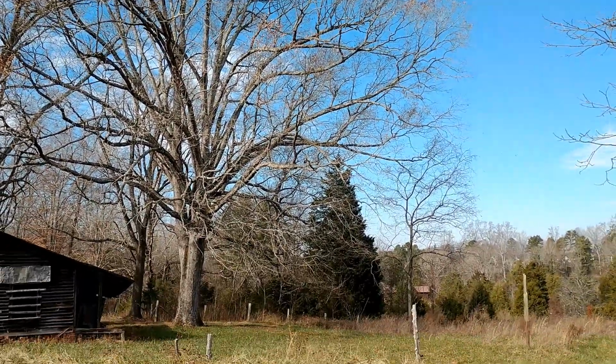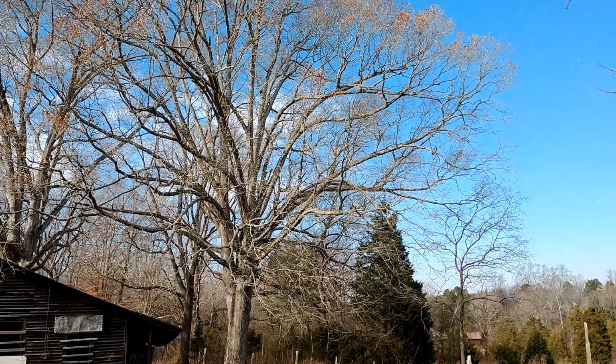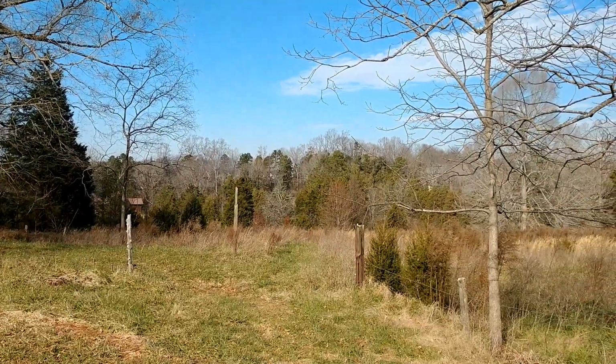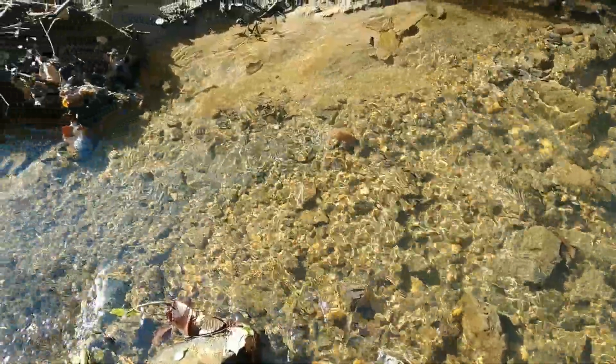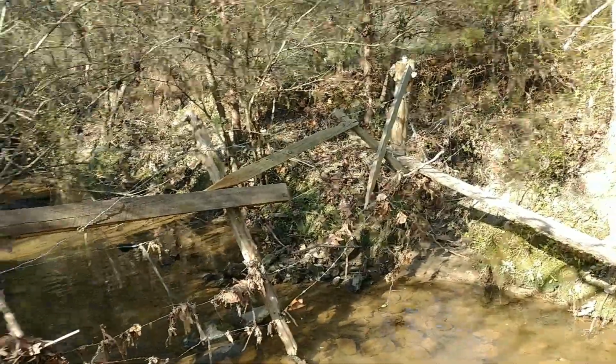I was watching these leaves fall. Oh man, it's almost 60 degrees already. So a perfect day in December to do this. Well, I'm down here. I think I'm at the edge of the property line. There's a fence that runs along here, so I think this is the boundary.